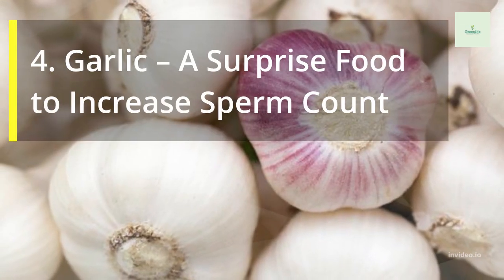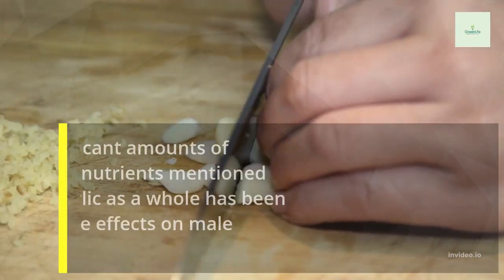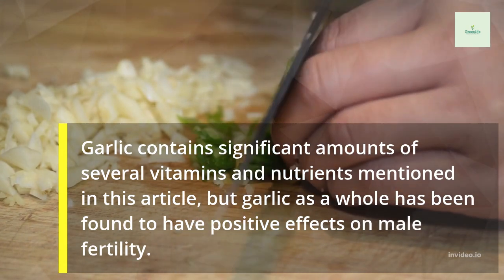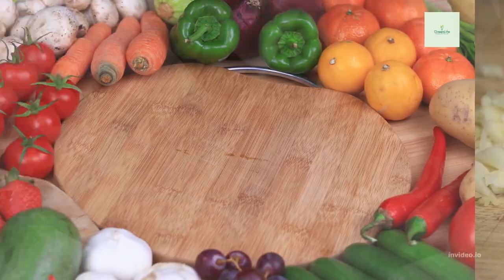4. Garlic, a surprise food to increase sperm count. Garlic contains significant amounts of several vitamins and nutrients mentioned in this article, but garlic as a whole has been found to have positive effects on male fertility.